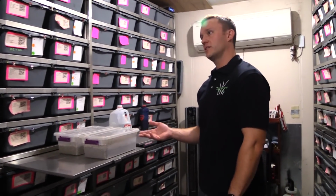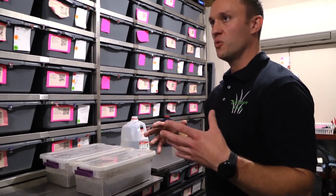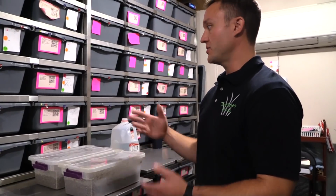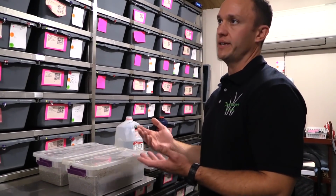I started with vermiculite, and I was very meticulous about it. Oh my gosh, I gotta weigh out the water, I gotta weigh out the vermiculite and get the perfect ratio of water and vermiculite. And then I went to perlite mixed with vermiculite. And then I actually tried the coconut and incubated on that. And all the methods work. I just had the most success with just straight vermiculite.